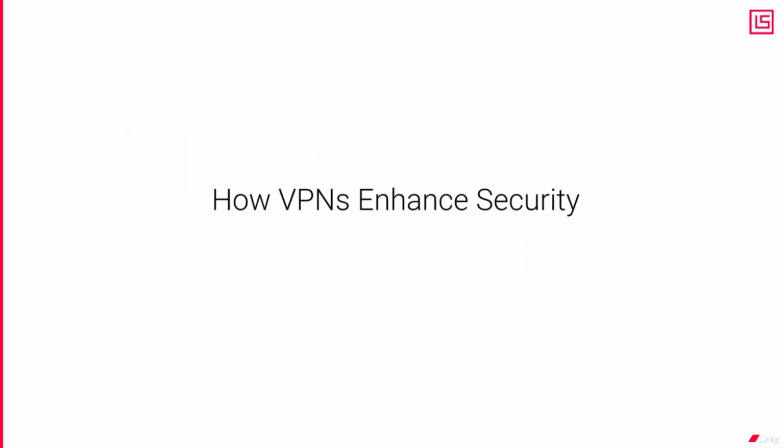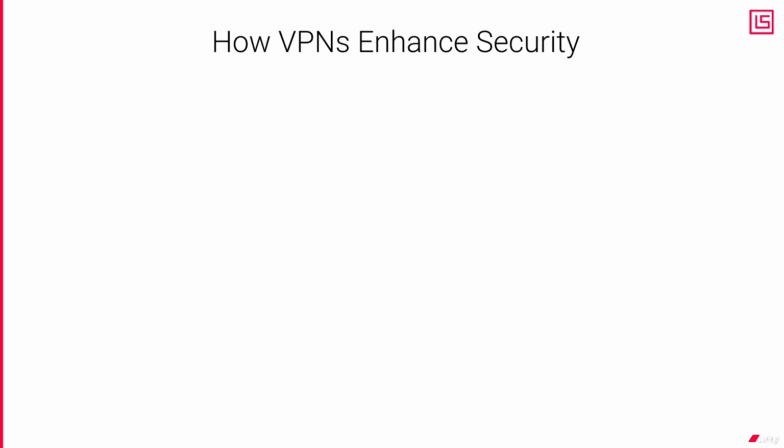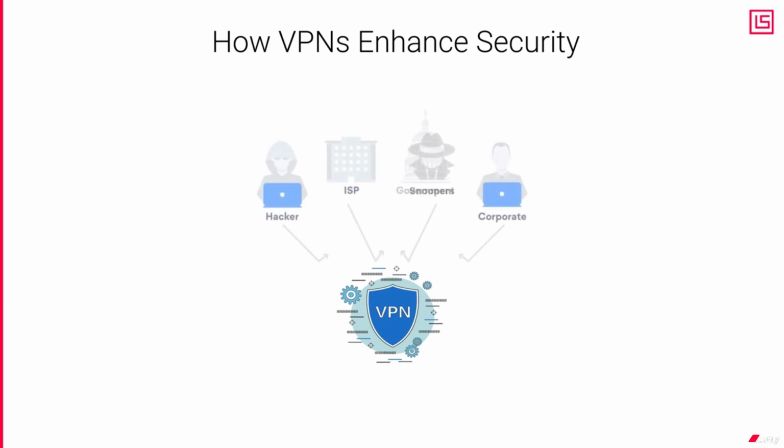VPNs offer several key benefits that enhance your online security. As mentioned earlier, VPNs encrypt your data, making it unreadable to anyone who might try to steal it on a public Wi-Fi network. This includes hackers, snoopers, and even your internet service providers.